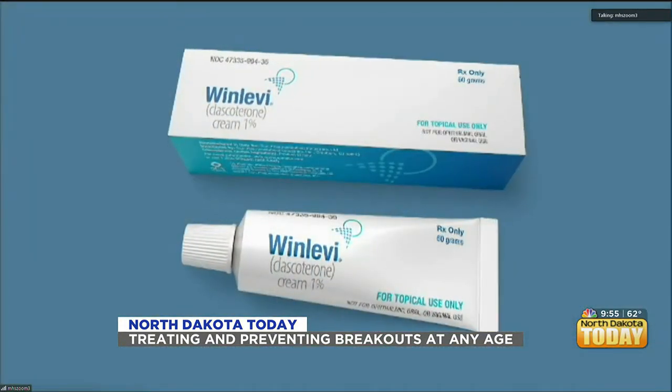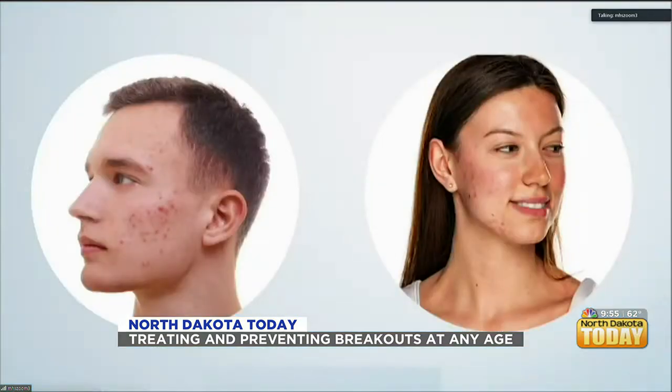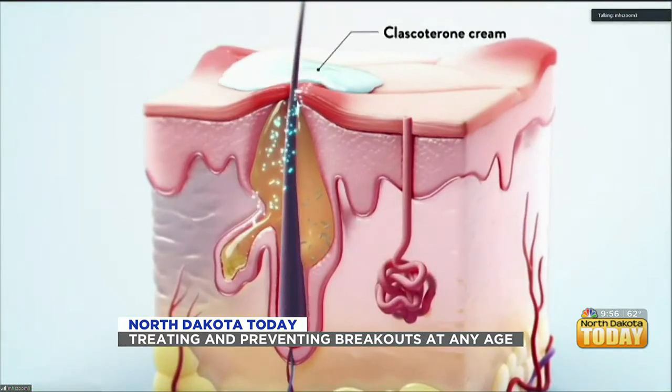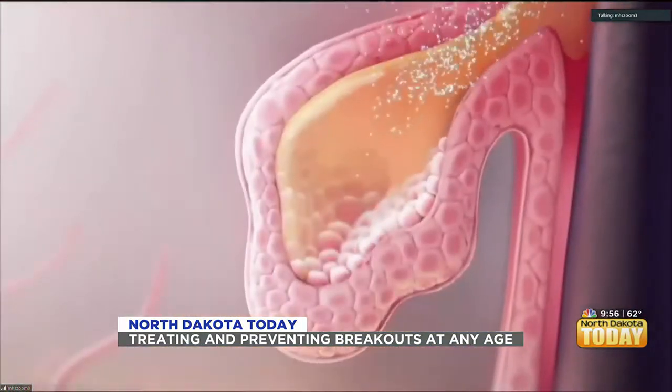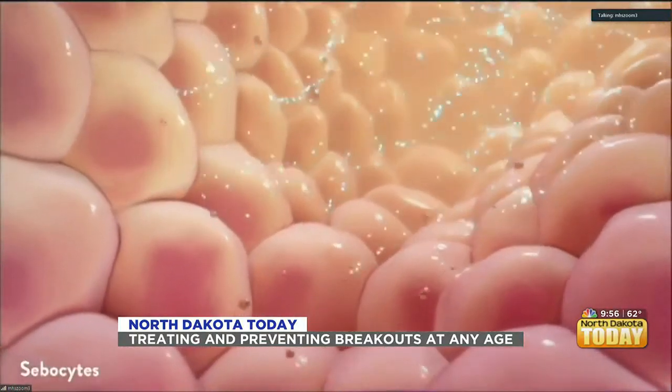We have new innovation. We have now Winlevy 1% cream, which is FDA approved to treat acne down to 12 years of age, so 12 years of age and up. And what's interesting about this is we do have access now to kind of blocking those androgen hormones, blocking those acne-inducing hormones, but we can do it from a topical route. And so what that means is that not just women will benefit from this, but also men. Because if you apply it topically, you're not going to get that full body anti-androgen effect that you would if you take something by mouth.